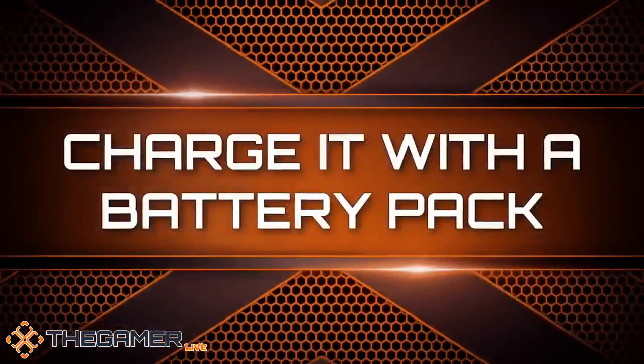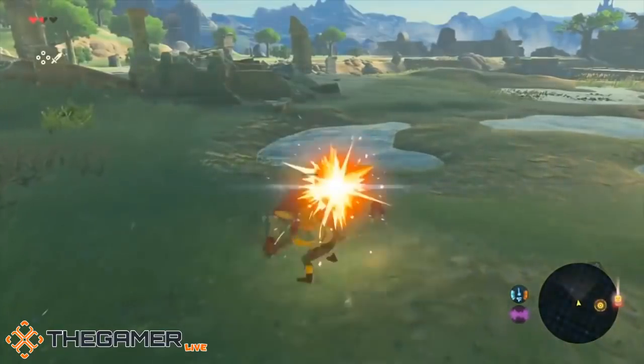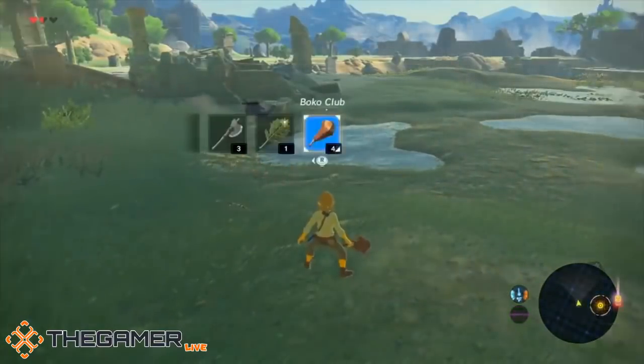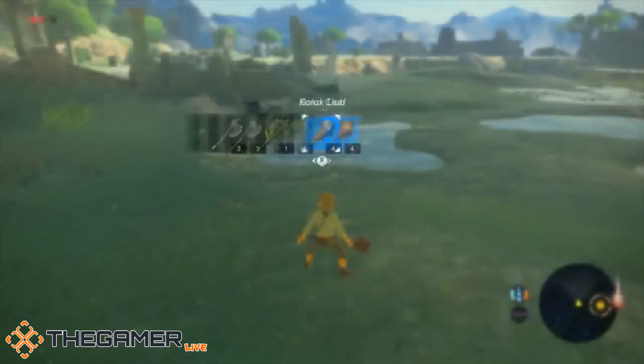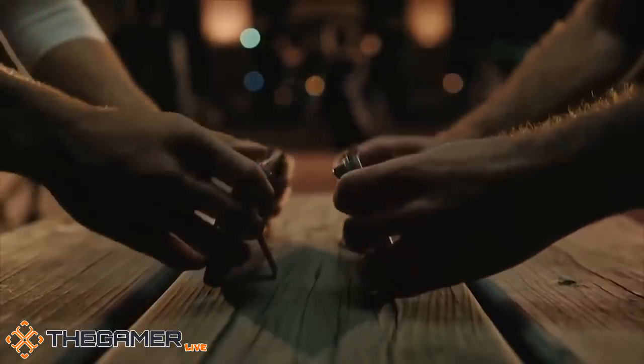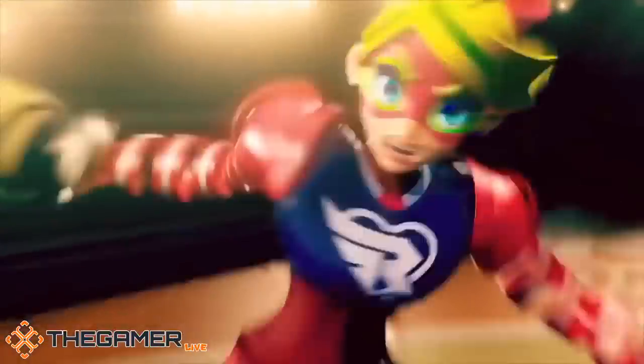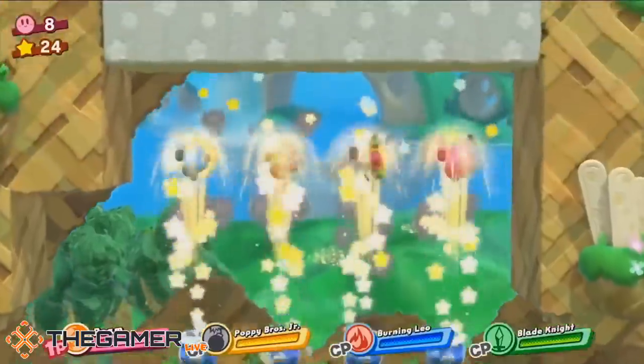Charge it with a battery pack. There's nothing more frustrating than getting in the zone while playing your favorite game, only to be greeted by a low battery warning. No! If you're playing on the go, it's just game over when your Switch runs out of juice. And on the Switch, that happens more quickly than on most other devices. After all, it takes a lot of power to put full console quality games on a handheld.